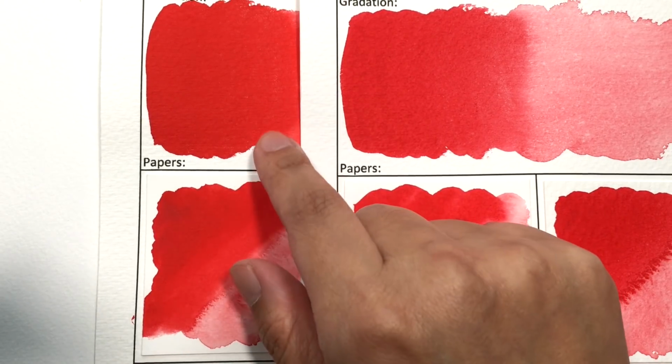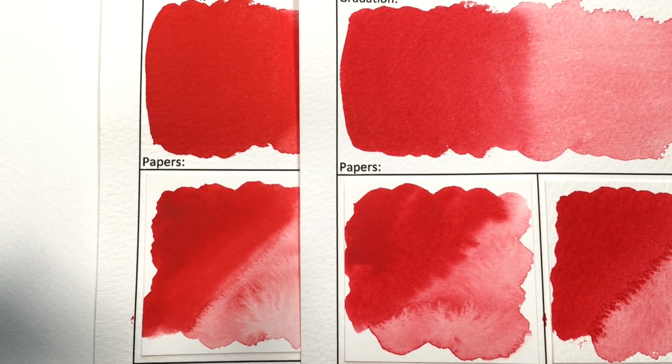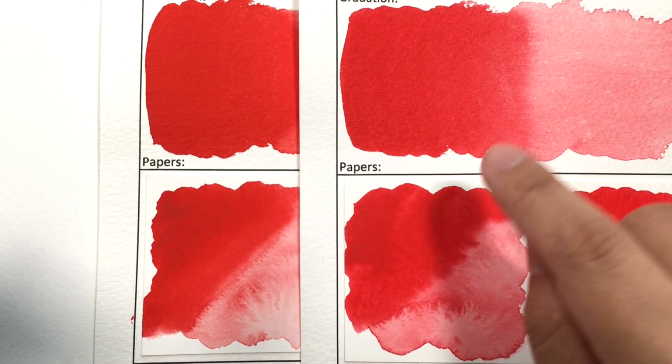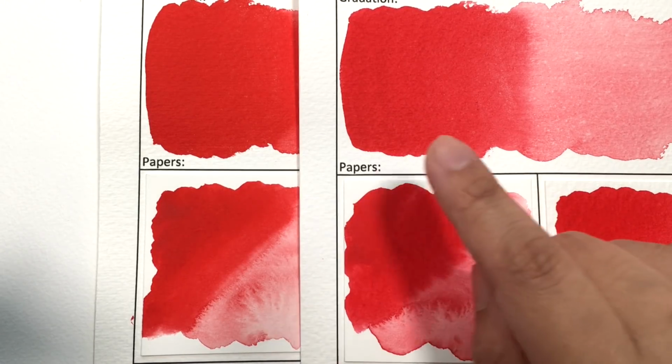I can also see that the Pyrrole red, which is this side, is a little thicker in color. It's closer to the thickness of a cadmium color, whereas the permanent red is a little bit more translucent in color.